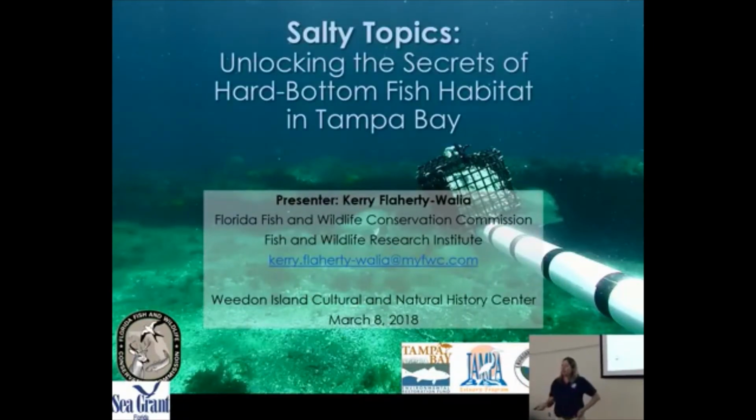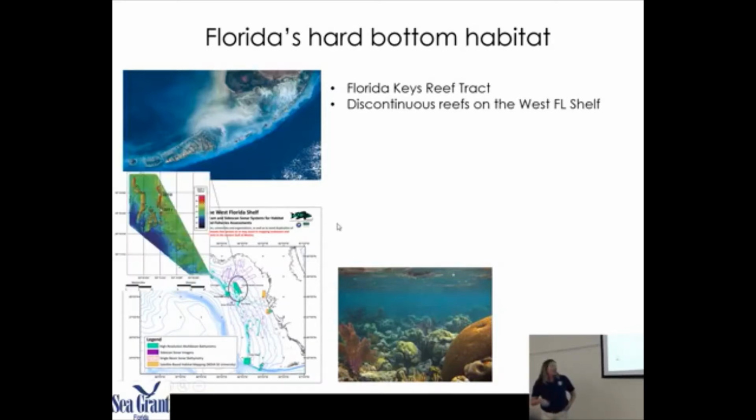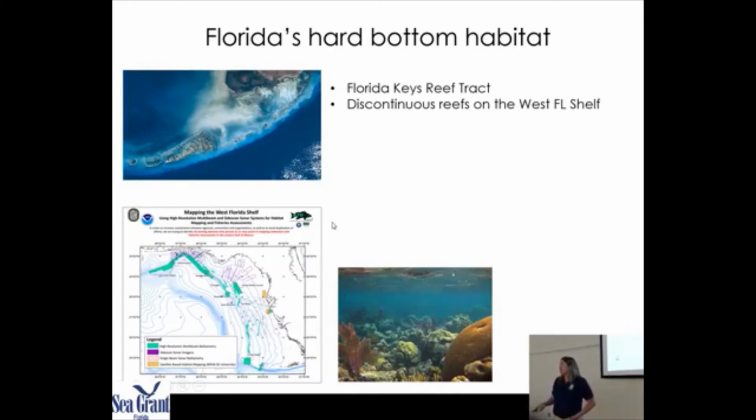But what a lot of people don't know is that there's also discontinuous reefs all along the West Florida shelf. And this map right here actually shows areas that we know of that have hard bottom areas. This is obviously a huge spatial extent, and the areas that are colored in here are places where it's actually been mapped out, and we know that there's hard bottom areas there. A lot of this is blank, so there could be more out there.